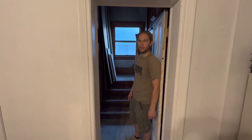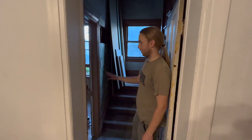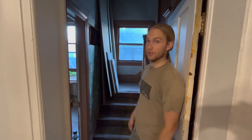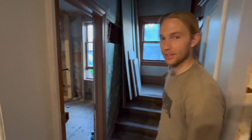Today we got the wall framed up between the laundry room and the bathroom. And I got the pipes ran from the sink drains and vents. So this has been like 6 months coming, but we're finally there. So go ahead, take a look.